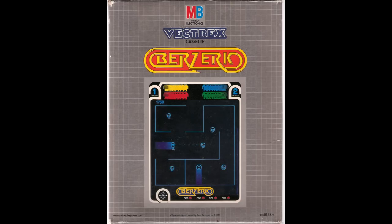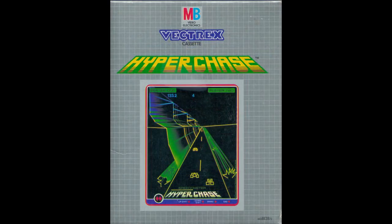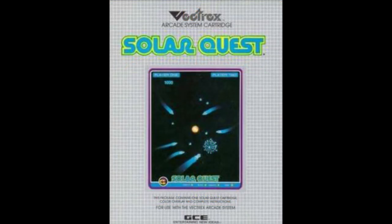Now let's take a look at some of the titles for Vectrex. The library of the Vectrex was very small. Only about 28 or so games were officially released.